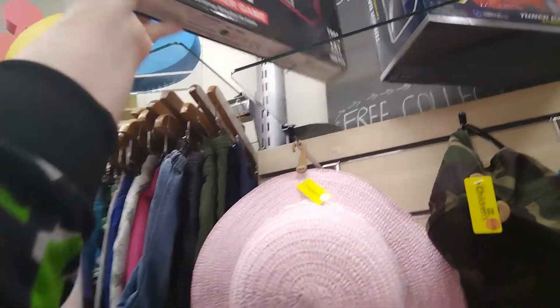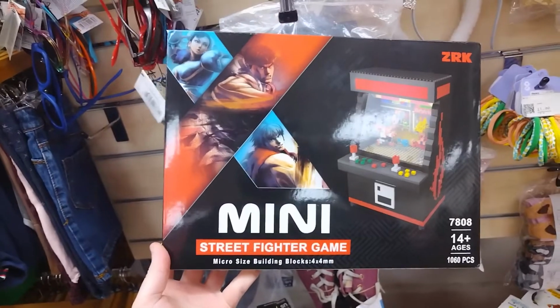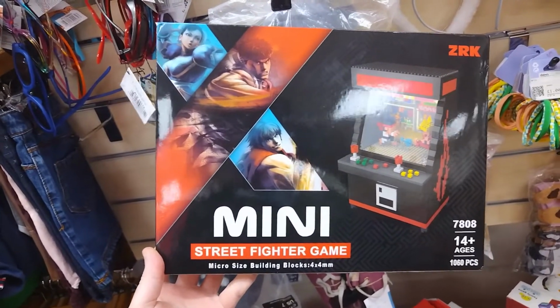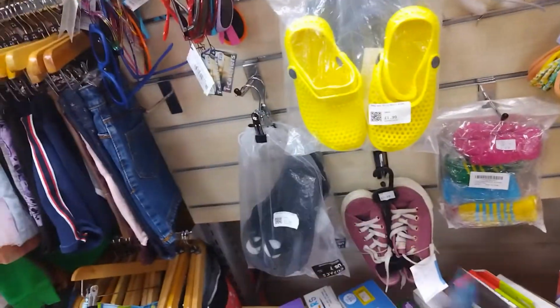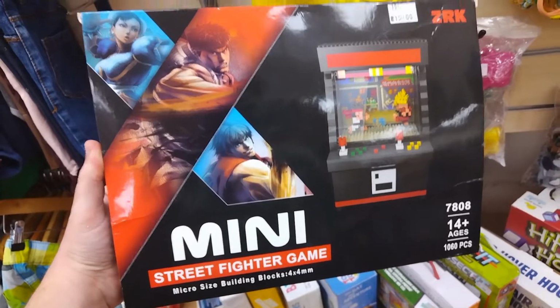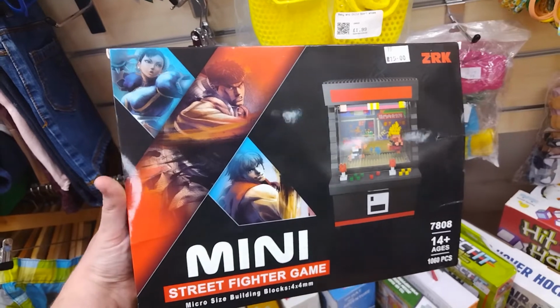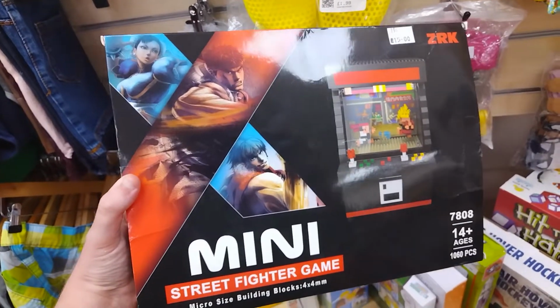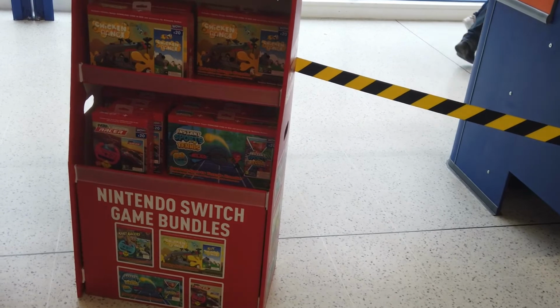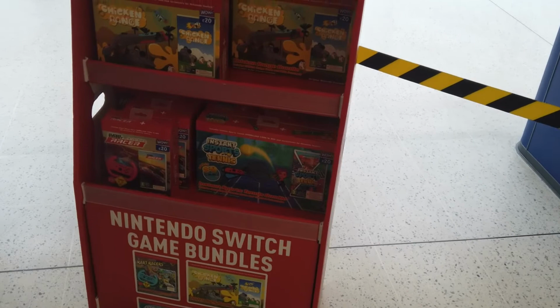One final charity shop here before I move on to actual shops. Apologies for the shakiness, I had to film this on my phone. But this mini Street Fighter game, kind of arcade collection, kind of Lego type thing. I actually have this already, I got it cheap from AliExpress, but it was really cool to see this in the wild in a charity shop. Whoever picks this up is going to have a fantastic time, although probably not good value for money for that price.